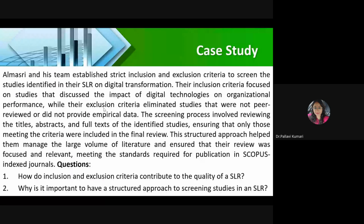Monica ma'am, I have a question. If I'm using Dimensions AI, I think it is sufficient, or shall I use multiple sources for doing a systematic review? Should I use another tool also at the same time, or is using only one software enough for writing a paper?